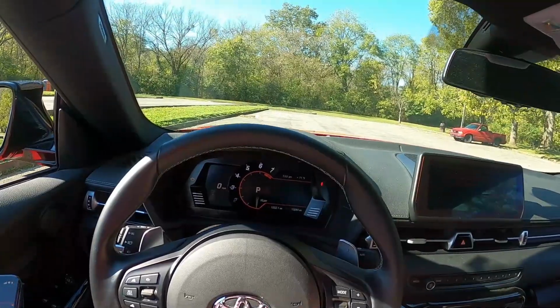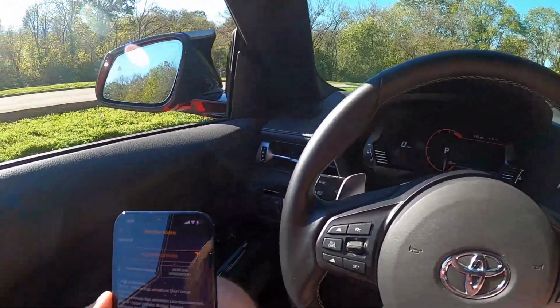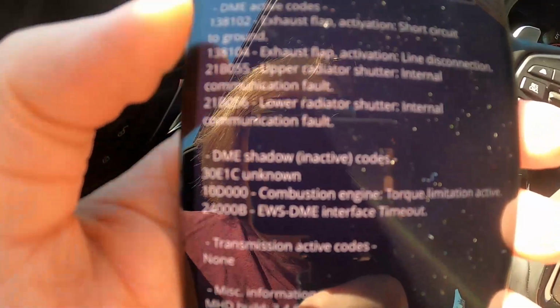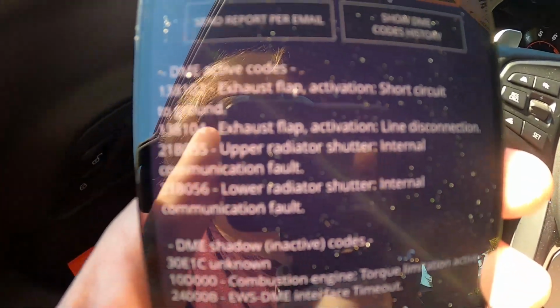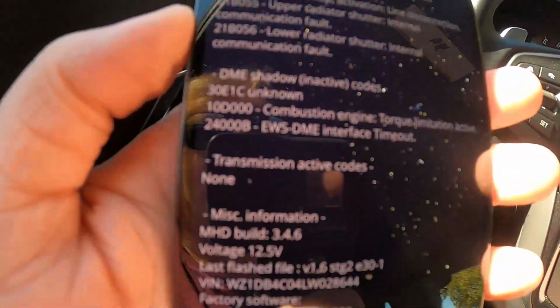Alright, so I just got down here to Mexico and I just did a test run, making sure everything's good, and the car went into limp mode again. It's throwing these codes, but that's because I don't have the exhaust flap and stuff on there. And then there's the upper radiator and lower radiator shutter, but I've heard that even throws on the stock cars because the US cars don't have it.